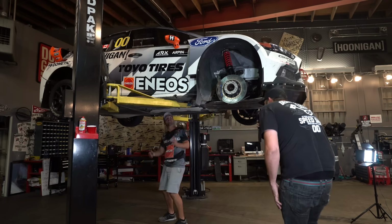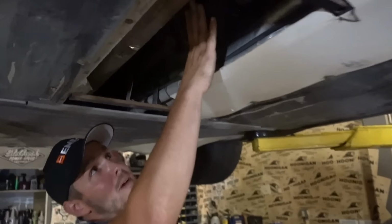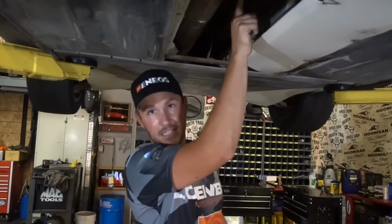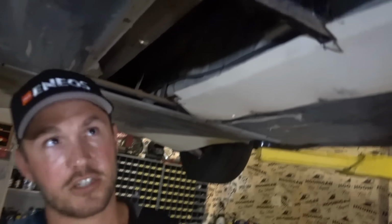And then you go under here, we got the exhaust system coming through here, the drive shafts. This is a center disconnect. So basically what this is, a clutch. So when I pull the handbrake, it activates the rear brakes and this clutch, so it disconnects the front tires. Otherwise you'd be locking up all four. And that's how we get to change directions in a hurry.